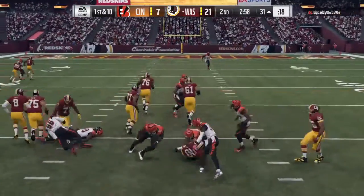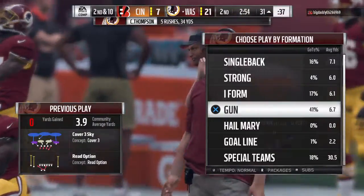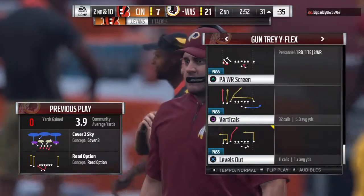They'll run it now out of the gun. And he is swallowed up right at the line of scrimmage. No gain on the play there. Second down.